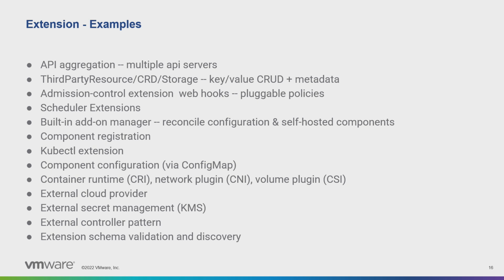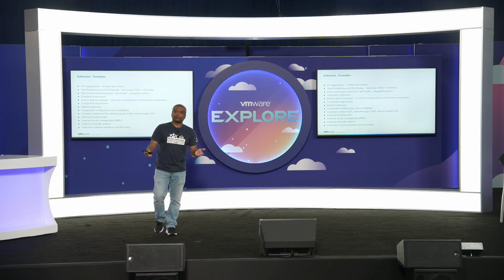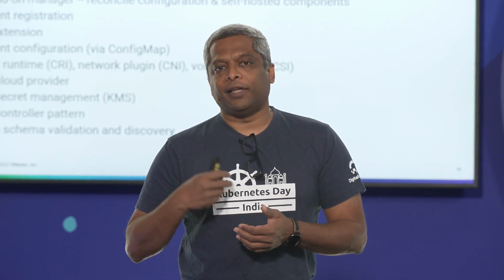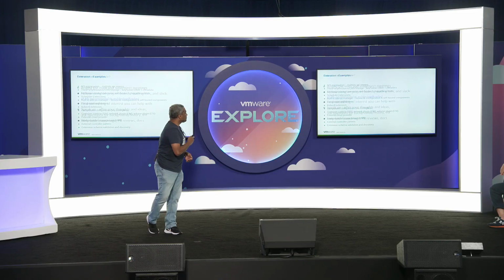And we've done this over a period of time for a specific reason. The specific reason is we don't want all that code to live within the Kubernetes repository itself. And we want to make sure that people outside of Kubernetes can iterate at their own pace, right? And if something becomes really popular, then we can fold that into the Kubernetes code base.